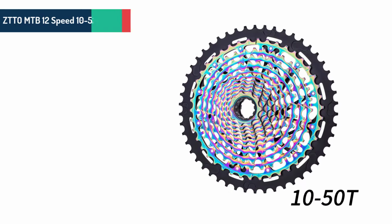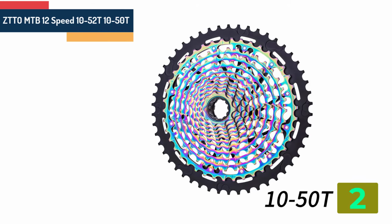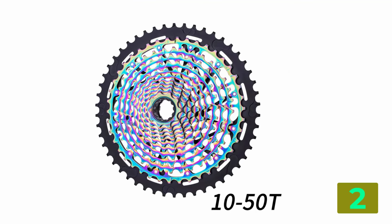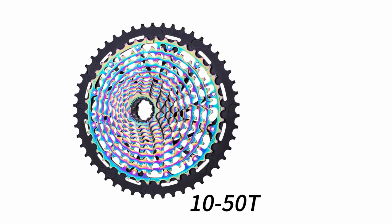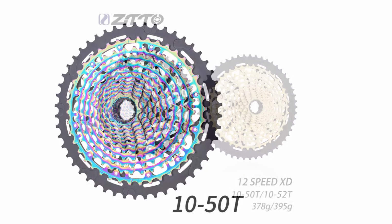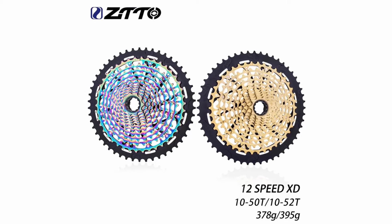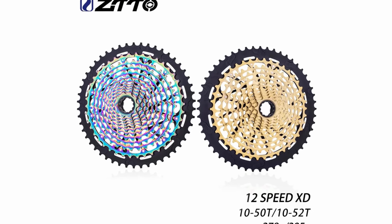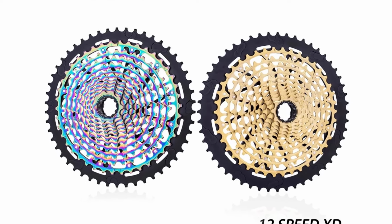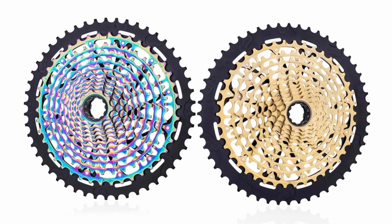Item number 2 is ZTTO MTB 12 Speed 10-52T 10-50T. Specifications. Brand name, ZTTO. Model number, ZTTO 12S 10-52T ULT. Is customized, yes. Sensitivity, 108 sounds. Material, steel. Gear teeth, 10-52T. Freewheel speed, 12. Components, freewheel.